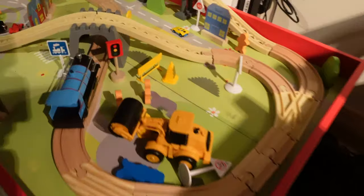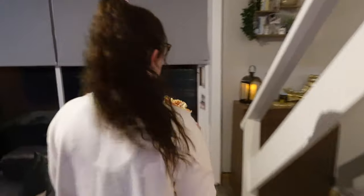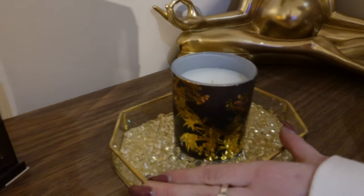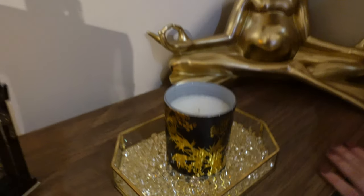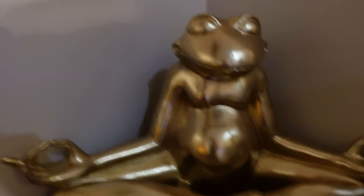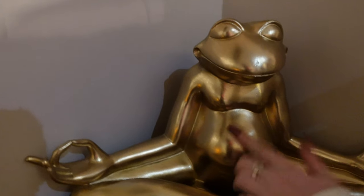Cody's Village. Cody's Village? Jack's creation. He thought, let's get one of these, let's put some diamantes in it. And a candle. That candle never gets lit, it's for show. My mum gave us this little lantern. Quite cute, isn't it? Yeah. And this is the frog called Jeffrey from the range. £20 for him. He's sick. He's got all of the bellions. Little nip nips.